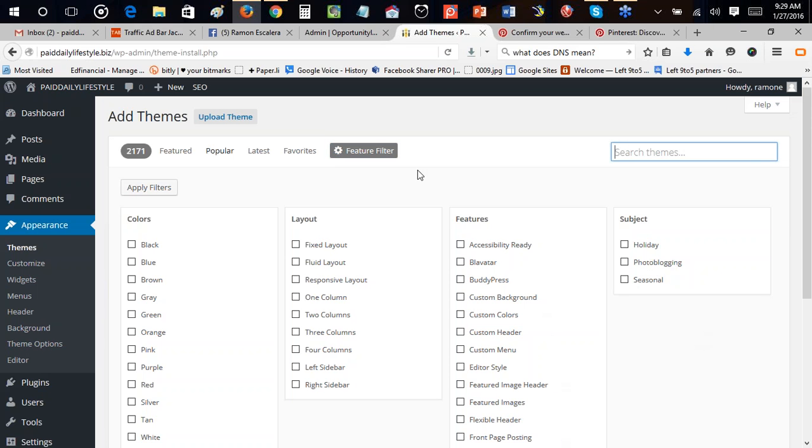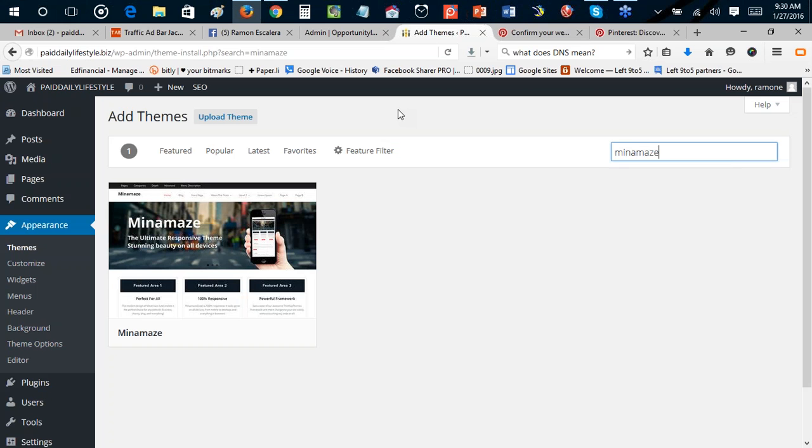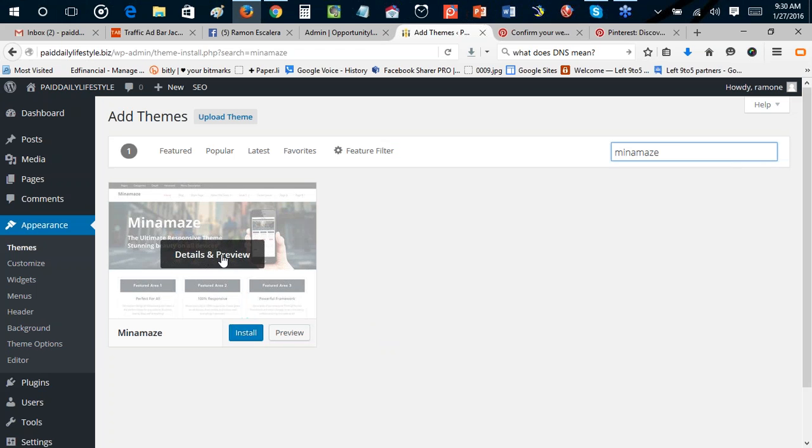But as I was talking to Harry and we were going through things, he told me that the one that he liked was, let me see if I have it right, I think it's Minna Maze. Is that it, Harry? That's it. Yeah, there it is. And I fell in love with this one. It has the slider in it.